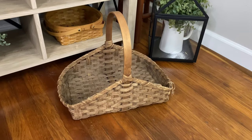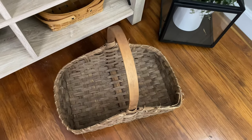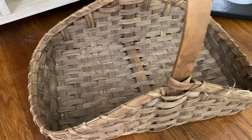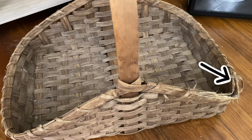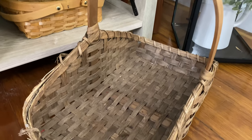So the next item is this really nice and super cute basket. I don't have one that looks like this, so I was super ecstatic when I found one. It does have a little damage to this little corner, but it's not too bad. I think I can fix it. If not, I'll just cover it up.